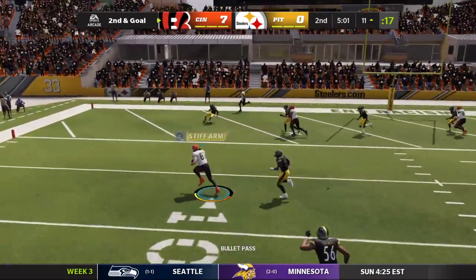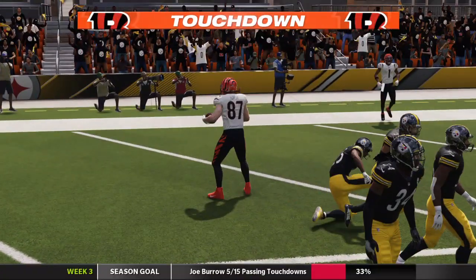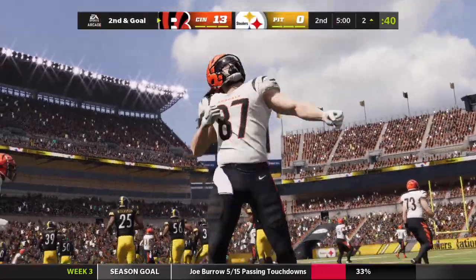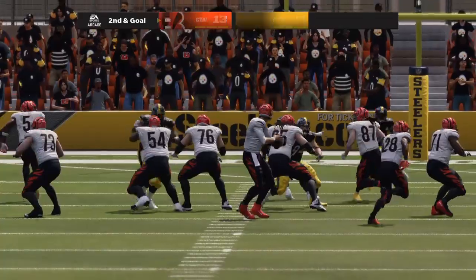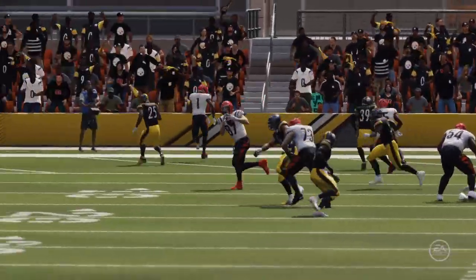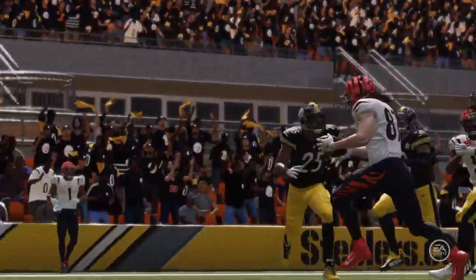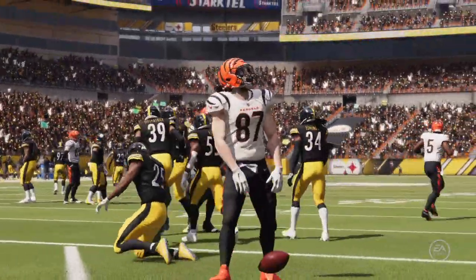They'll set up the throw. Firing quickly here, and that's complete. Touchdown! Hayden Hurst, his 2nd touchdown on the season. And the Bengals are able to grow their lead. Well, we know someone just added to his touchdown passing total, but all he did was get the ball out quickly to his tight end and let him take care of business the rest of the way.